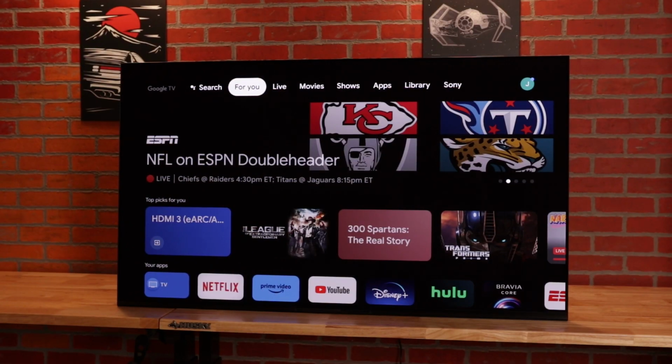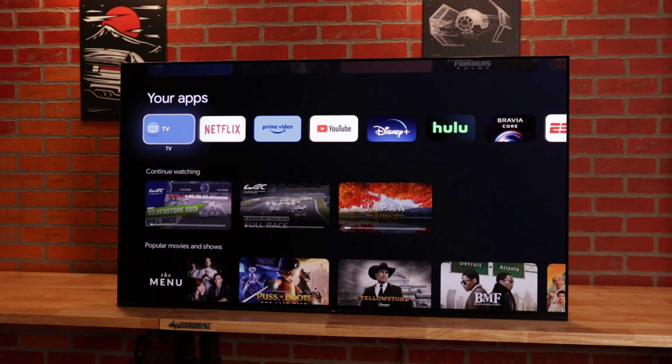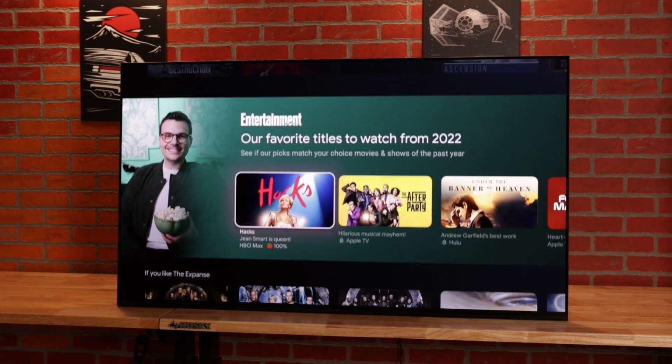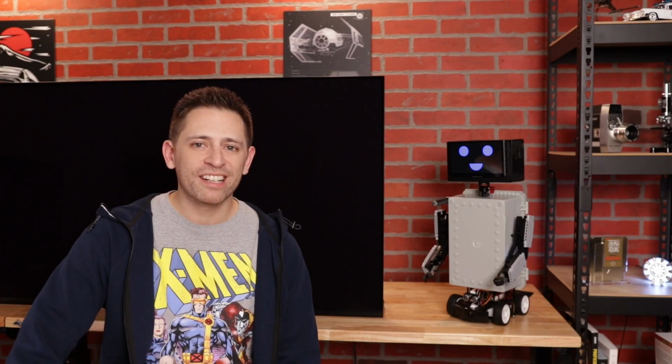The A95K comes with Android TV, which gives you access to all of the standard streaming apps, games, and any other Google TV apps available in the Google Play Store. The interface is probably the best TV operating system around. The system ran smoothly for me and it felt pretty straightforward. So with that stuff out of the way, let's talk about the picture quality.